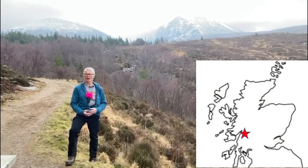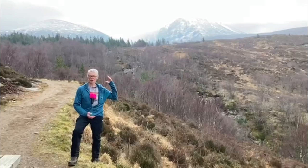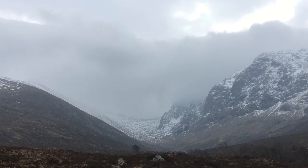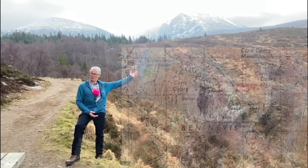We're on our way into the north face, and I've been asked on occasion, why is there such a strong asymmetry between the north face and the Carn Mor Dearg side of the valley? And this is a glacial valley, so it's all been eroded by a glacier. Part of the reason is because that's the north face.